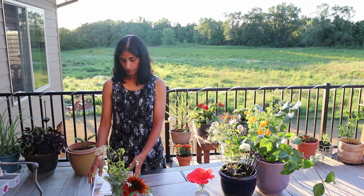You want to make sure that you harvest the flowers at their peak. So you want to make sure they're blooming, and usually if you're going to harvest them from your garden, you want to do it early in the morning. Once the dew dries and they're still just opening and they're fresh and they haven't wilted yet from the heat of the day, that's the best time to pick them.